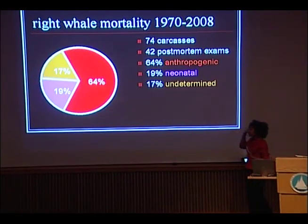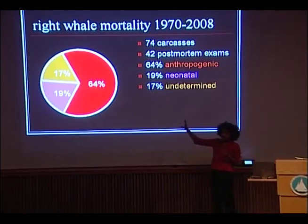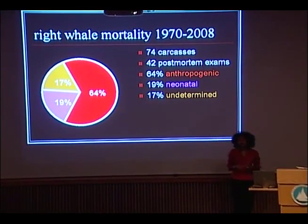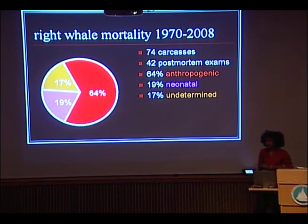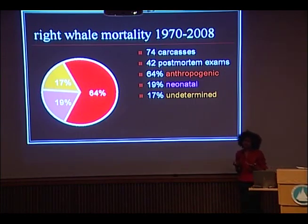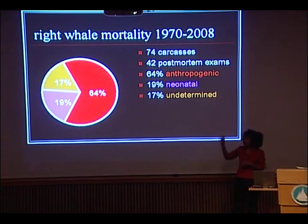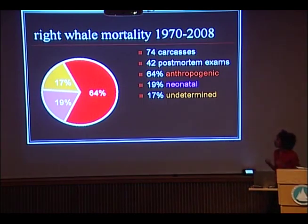We also gather excellent statistics on the causes of death of these animals. In fact, over the past 38 years, of the 42 carcasses that we've examined post-mortem, 64% resulted from anthropogenic mortality. So that's man-made or human-induced mortality. 19% were some type of neonatal death, and we're not really great at diagnosing those. Those can be bacterial infections, it could be some kind of birth defect, but the commonality is that they all died extremely young, and there's no known cause.